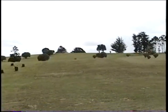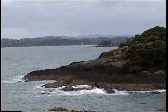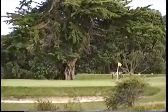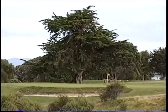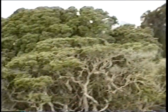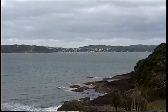We're coming back way uphill, up this hill. There's the 14th green here at Waitangi. Long carry over the water. Sort of like number 8 at Pebble Beach.